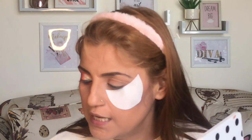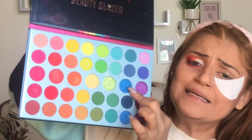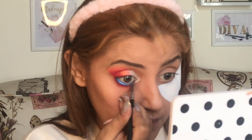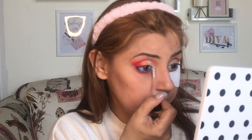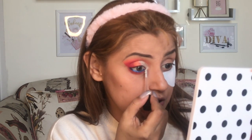Beautiful blue it is. And then I'm going to also set it with similar blue eyeshadow, and the one that I've decided to use is this stunning blue from the same Beauty Glaze palette. How much I'm loving this blue, I can't tell you guys. I also am thinking to apply a little bit of that glitter here. Lash part, inner lash corner.